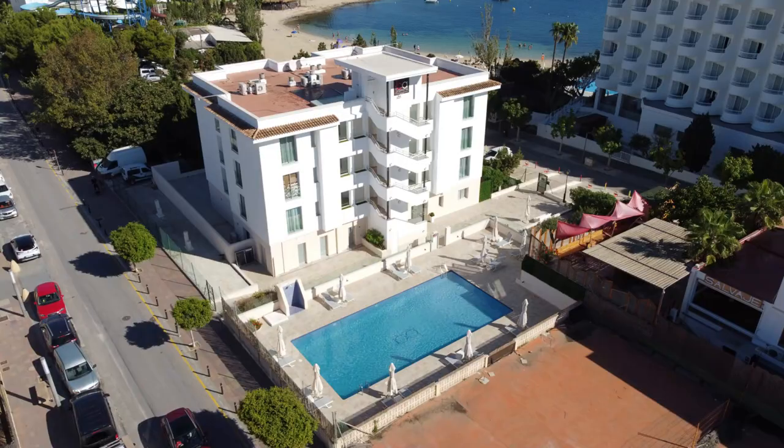Had a little bit of a disaster. I was trying to get a drone shot from the balcony of my hotel and it's landed on the roof of the apartment block next door. So I'm now on my way to try get it back.